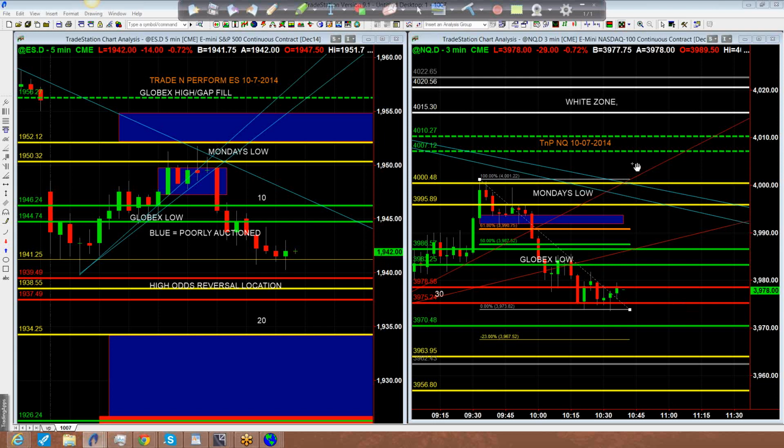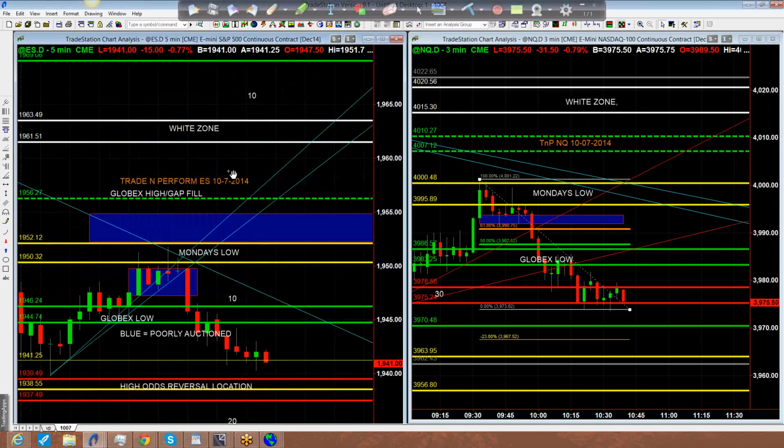At this point, yeah, that'd be a huge stretch up into there. I'd really try to press that white zone. Obviously, I didn't expect it. Had I known when I was doing this that we were going to gap down, I would have rearranged it, but essentially Monday's low became our micro white zone. This is our bigger picture white zone on NQ and on ES. It's all the way up here. It's just a high odds zone.